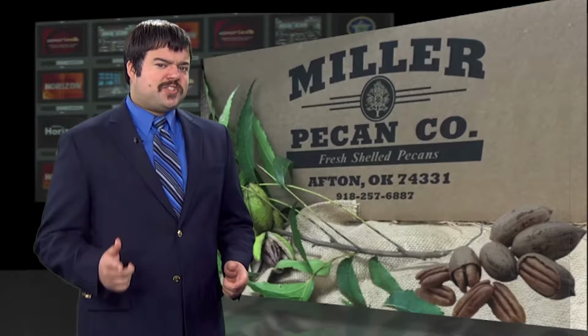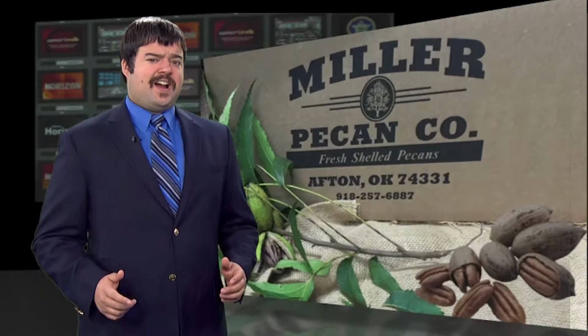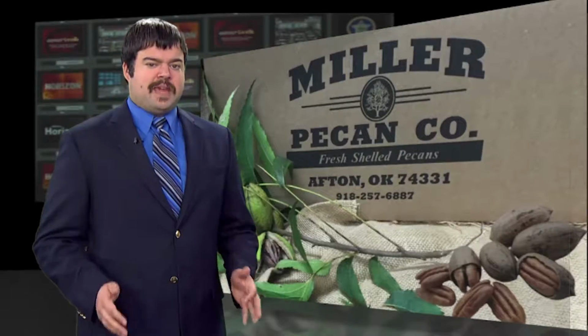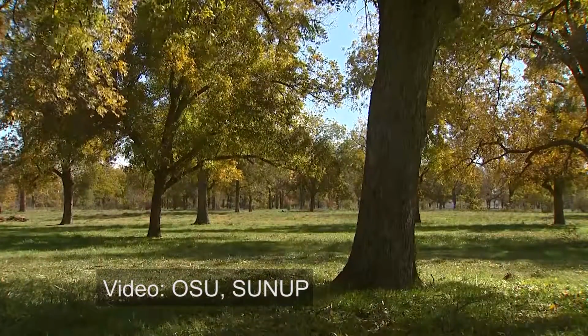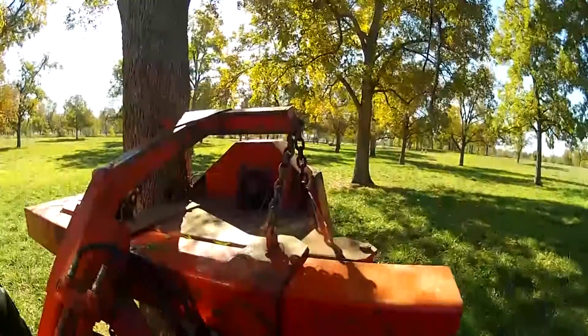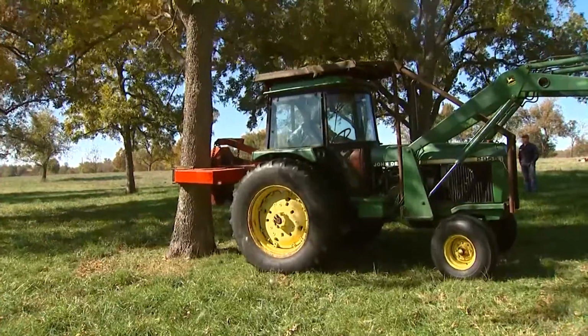The Miller Pecan Company has always been about harvesting pecans, but after building a first of its kind in the state pecan shelling plant, they've gone into the business of processing them and making them into unique quality products that are truly made in Oklahoma. It all started when Lenny Miller bought his first pecan harvester in 1988. He and his family collected pecans in several small orchards across northeast Oklahoma, and the business grew and grew.